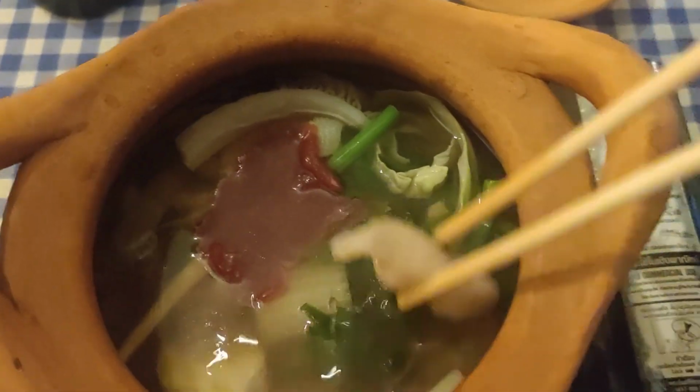It's very sweet, good heart. It's a nice savory broth, nice sweetness to it. Right off the pot. Ooh, nice piece of fish. Ooh, some fish here.